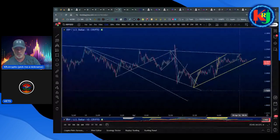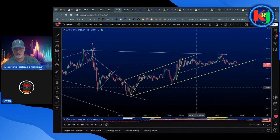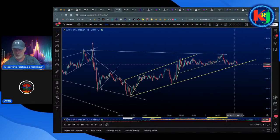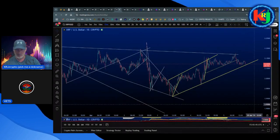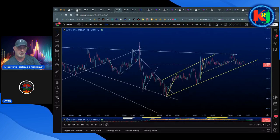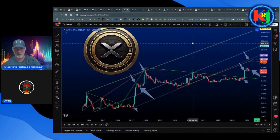So I've really started to hone in on this one because I've been trading this one like crazy with all the bull and bear breaks. But it does look like we're getting back into bearish territory, like it's going to end up dropping hard, which is the same thing I see on Bitcoin, which is the same thing I see on Ethereum. So XRP is not going to be immune from that.